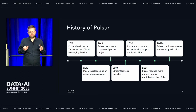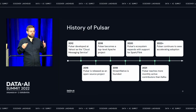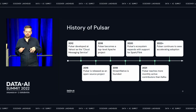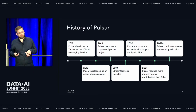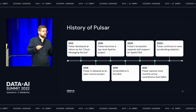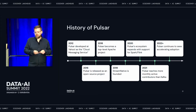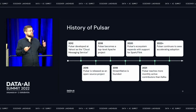One note on 2021: Pulsar is a bigger system, and so we expect to have more contributors than maybe some other projects. But since 2021, we have had more monthly active contributors than Kafka on the project, where we've really seen organizations trusting and betting on it for their technology. During this period, we saw adoption from organizations like Tencent, Splunk, Iterable, and a growing number of community members or customers using Pulsar, like Fortune 100, Fortune 500 companies, banking, finance, all of those typical things you would expect. And really in 2022, we've only seen that trend continue.